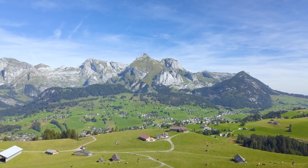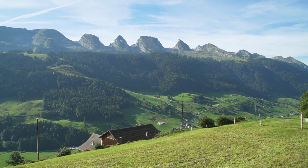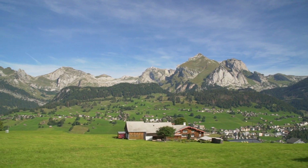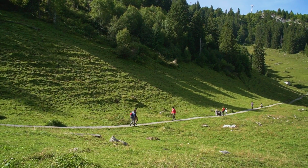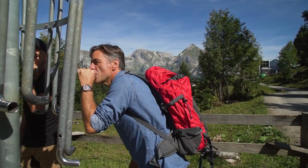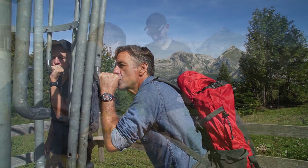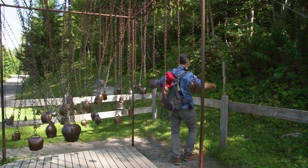Guarded by the imposing mountain Santis and flanked by the 7 peaks of the Kurfürsten Range, our jumping-off point is the village of Alt St. Johann. First up, a hike along the Klangweg, or sound trail. The hike features 27 sound-inspired interactive installations along a rolling 6-kilometer trail, each one created by an individual artist.